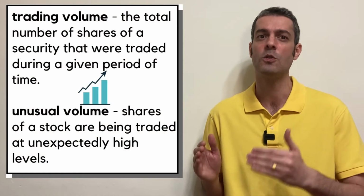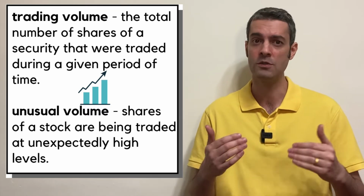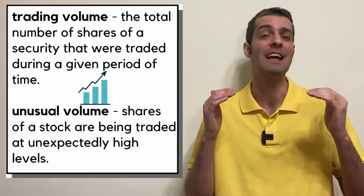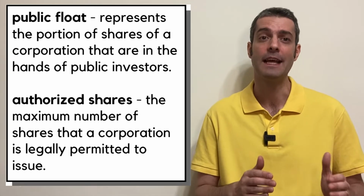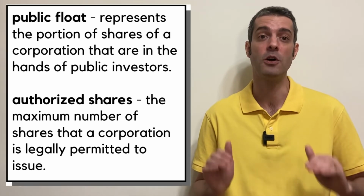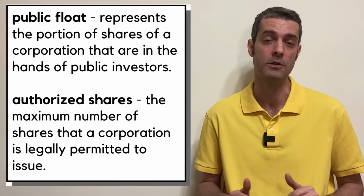Trading volume is the total number of shares of a security that were traded during a given period of time. Unusual volume is when the shares of a stock are being traded at unexpectedly high levels. The public float or free float represents the number of shares of a corporation that are in the hands of public investors. Low float stocks are those with a low number of shares. A stock with a low float will generally be more volatile than a stock with a large float.